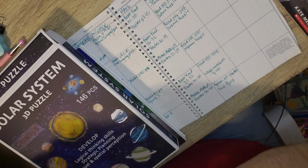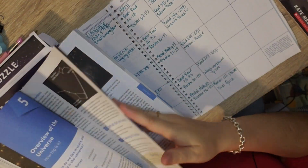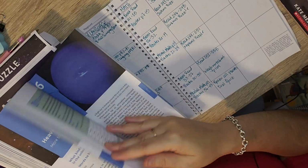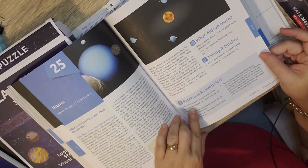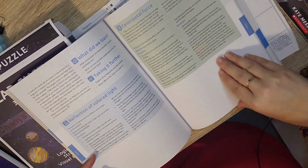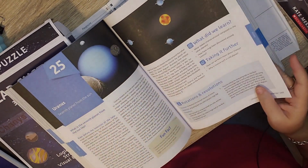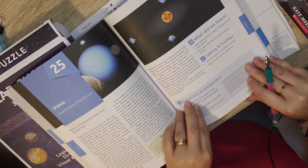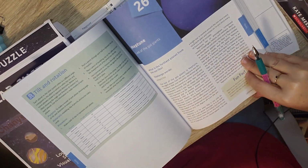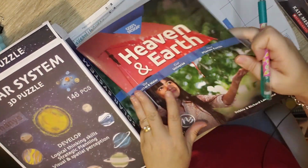Lastly, with science, I do want to look and see what activities they have for each planet to see if it's something that we want to do. I like this as well. And I have everything for these two. So let's see. Okay, so I think that we're going to do the Uranus and the Neptune activities.